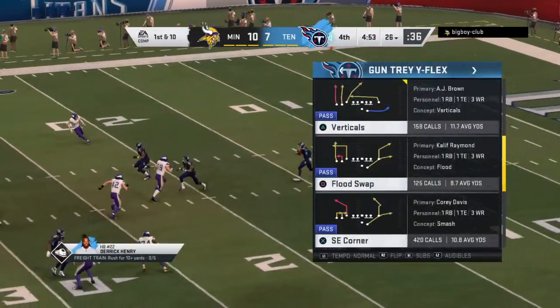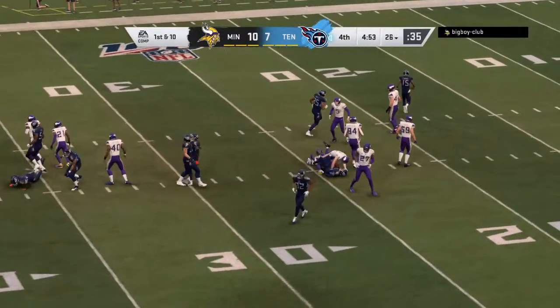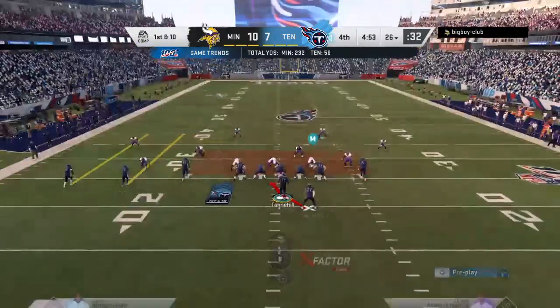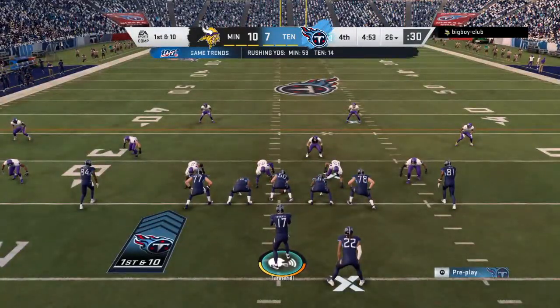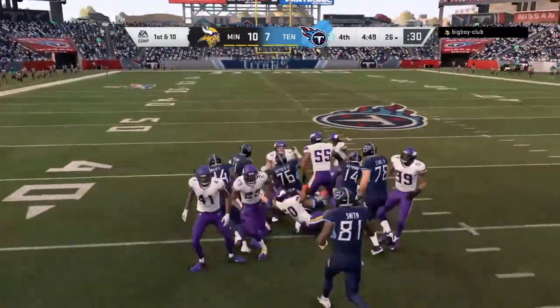At their own 26-yard line. Let's go. The Titans offense set to begin the drive. These guys had to punt last time. It has not been a very fruitful game offensively thus far. They haven't even made a trip to the red zone.